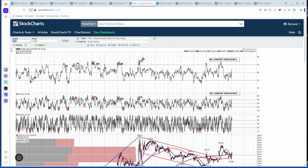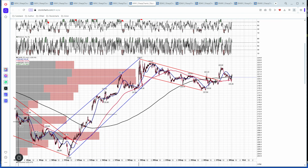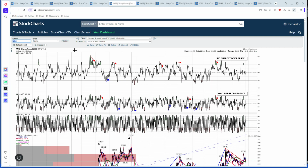I'm not expecting the really big reversal patterns that I was looking at a few days ago have pretty much gone now, but I think a decent retracement is very much on the cards. Now, looking at IWM, we've got a nice looking flag here, and that is broken up, and I'm wondering about a test of the flag target at 224.17. We will see how that goes.